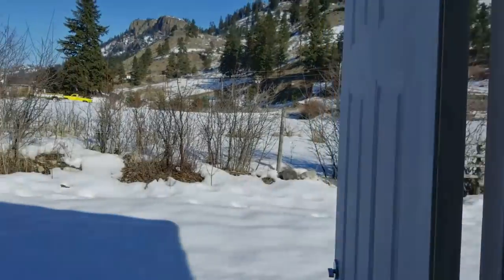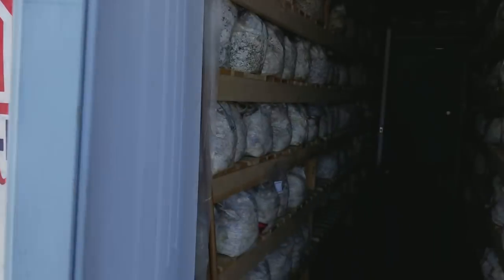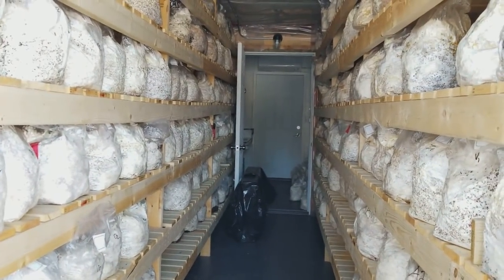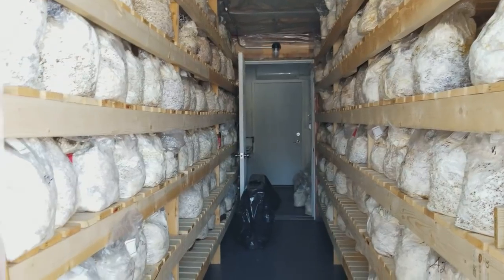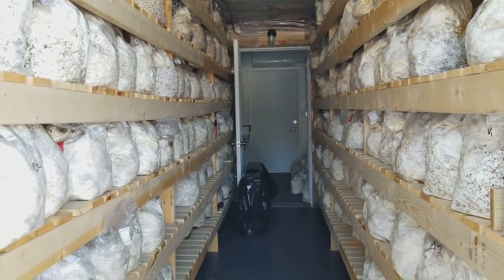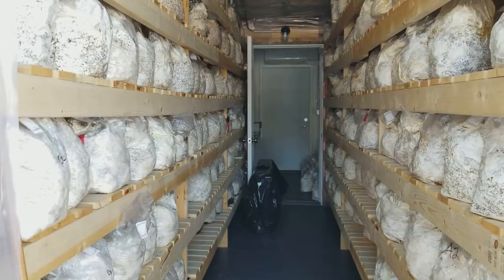So the mobile shelves are going to give us a lot more capacity, but they're also going to save us a lot of labor. So right now we're walking the inoculated blocks from the lab into the incubation room, shelving. We actually have to climb up these shelves to load, but also climb up the shelves to unload, whereas with the mobile shelf, we'll be able to take it and go out the door and just kind of put it at the doorway and unload.